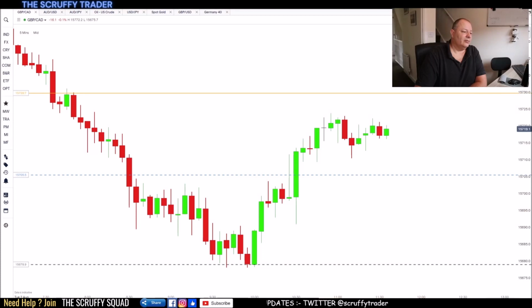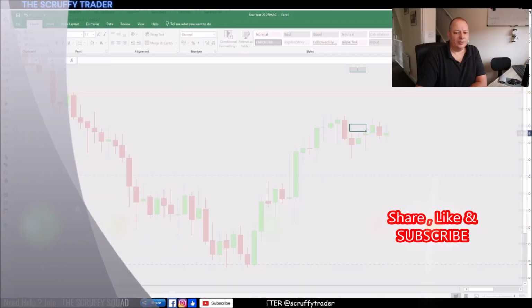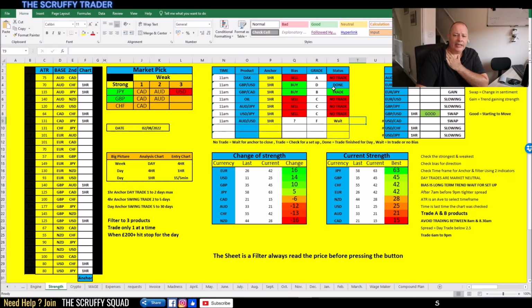Earlier on, I gave the heads up on the pound CAD, which is what we're looking at right now. Now, the heads up comes in two forms. I had a look at this and it's here. I've already done cable this morning, and it's telling me to buy it and it's ready to rock. Okay, but why is it ready to rock?